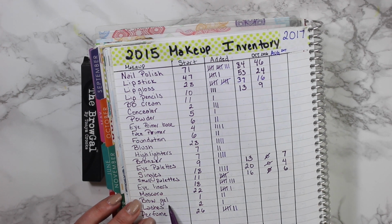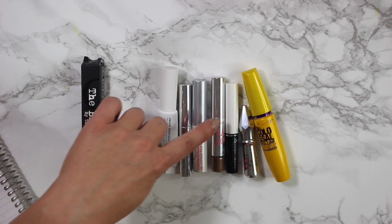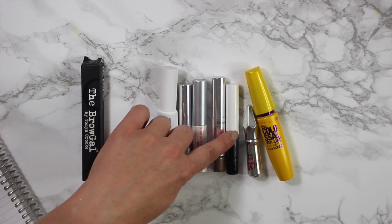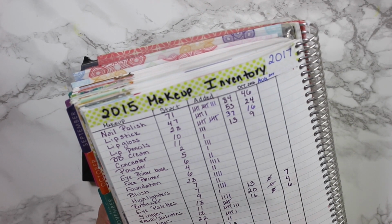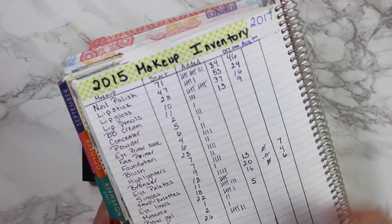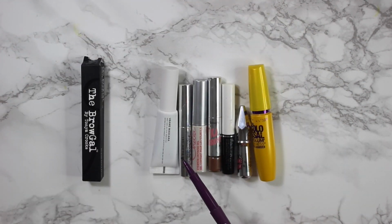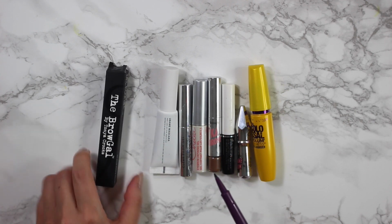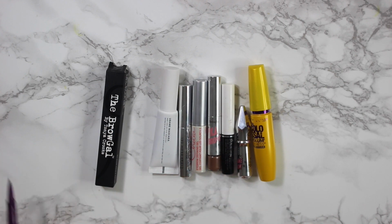Oh, actually, I have mascaras and brow gels separated. So let's see. We have 1, 2, 3, let's call that one 4 and 5. So we only started out with 5 mascaras. Is that crazy? So I will put that number here. And then for brow gels, last in 2015, I only wrote 1. We do have a few more than that. So we have 1, 2, 3, 4, and 5 brow gels.